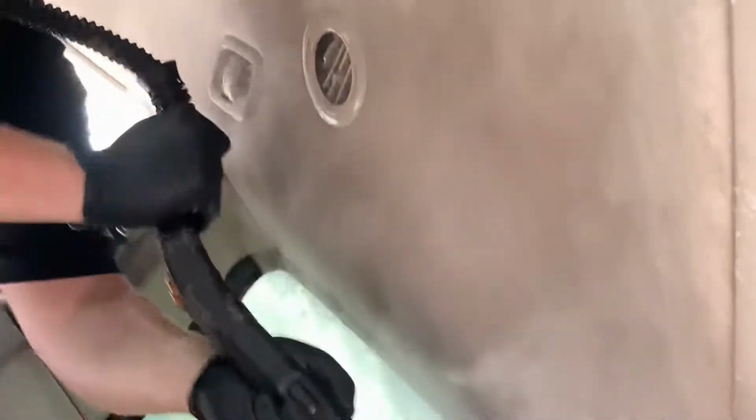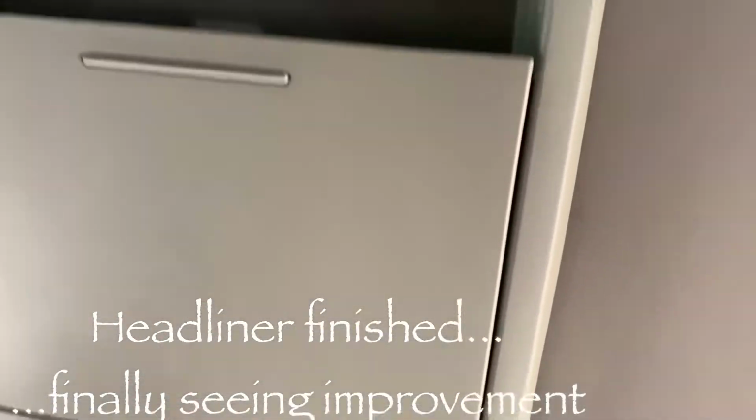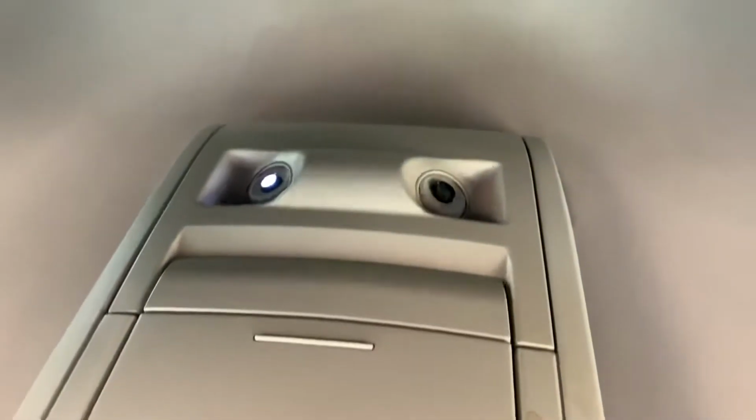Kind of in order of operations, you want to start from the top and work your way down. You don't want to detail the floors, only to step in to clean the headliner. So the only trick I want to give you about the headliner is just make sure you don't dilute it too much with too many products or use too much heat. You can damage the glue behind the felt and damage the headliner.